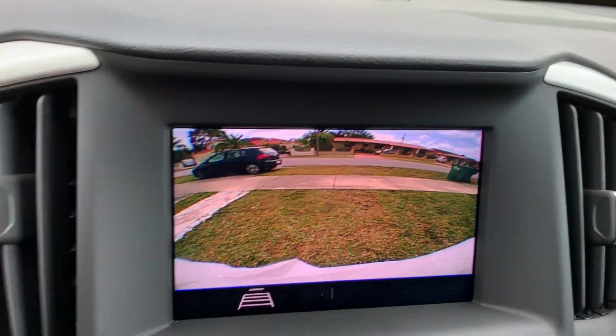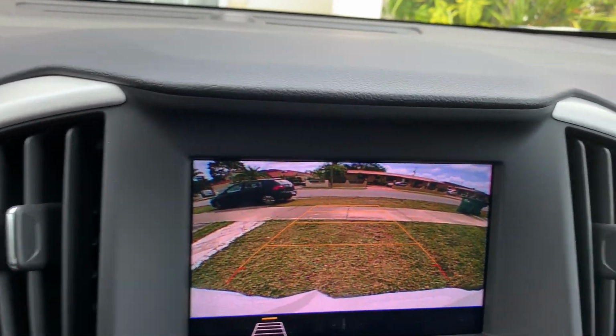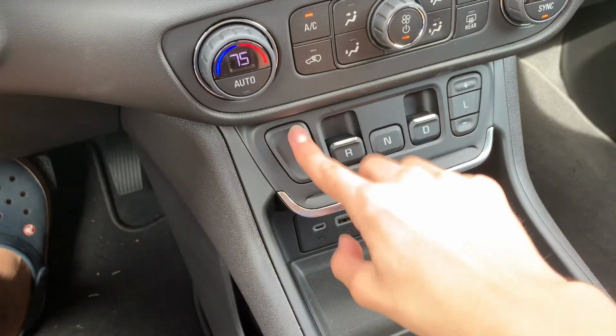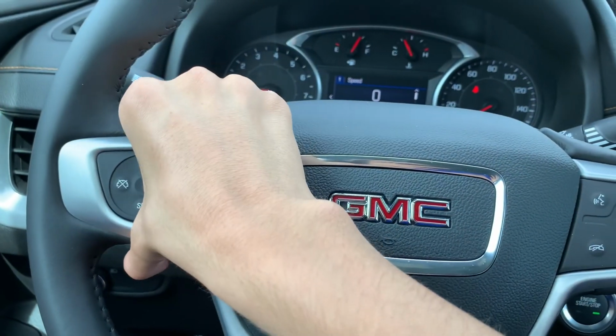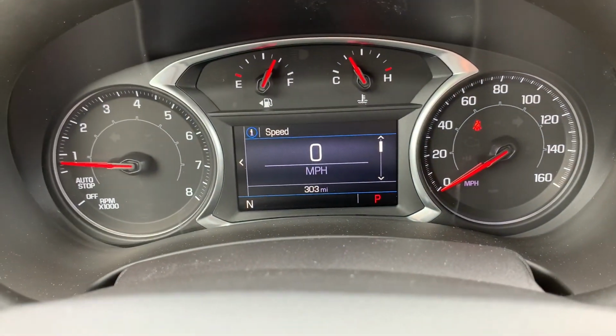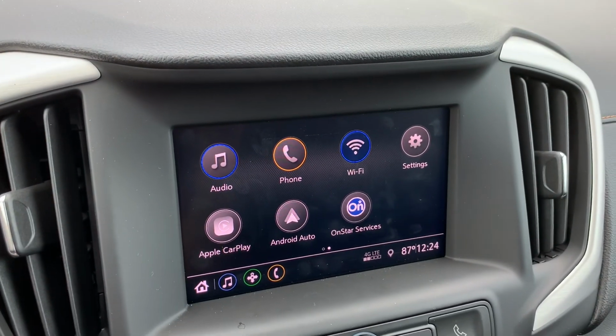You'll just have a regular backup camera. But when I have my backup camera, I do prefer for it to have trajectory lines and move. It helps me a lot while backing up. And you also have all of your steering wheel mounted controls to interact with your screen right here in the middle and the infotainment system.